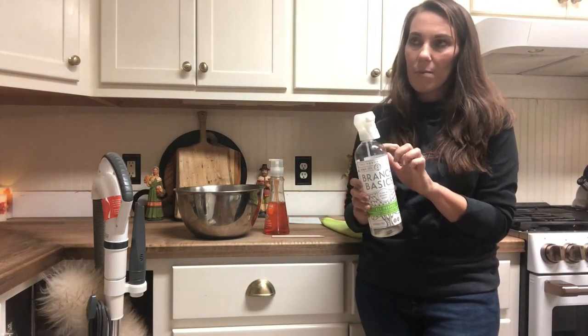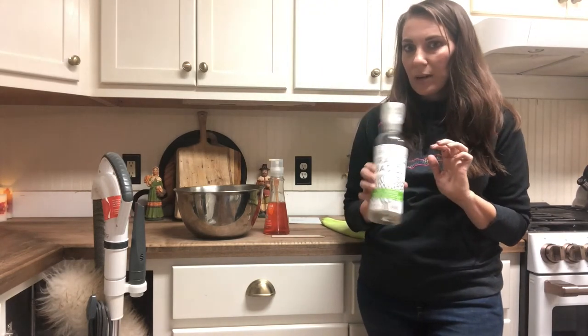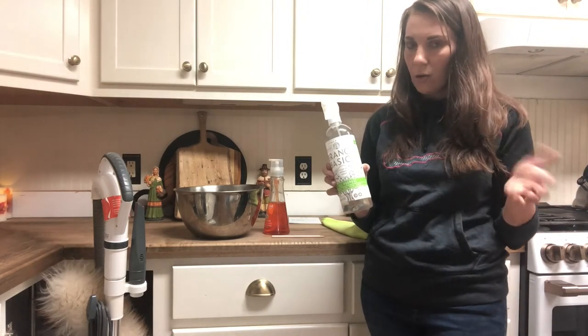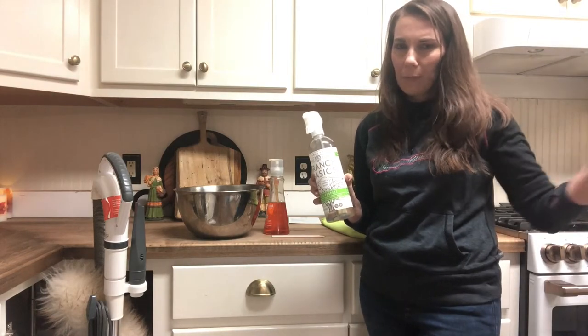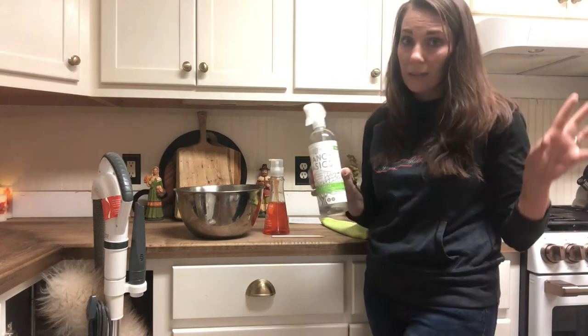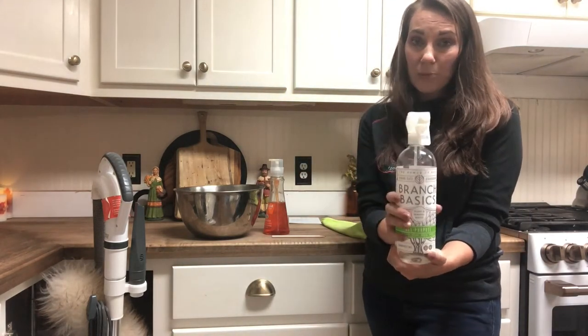This has some of the Thieves essential oil blend added to it, but I think it's called Four Thieves. I get it from Eden's Garden, or sometimes I'll get, I think it's called Germ Destroyer from Plant Therapy. I'm not sure on those names, but Plant Therapy and Eden's Garden are my favorite places to get essential oils. I add them to my Branch Basics cleaners.